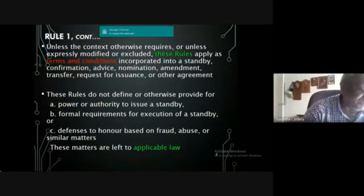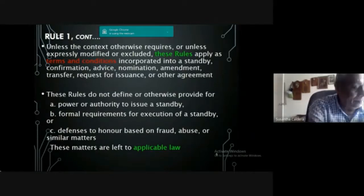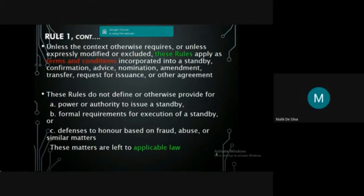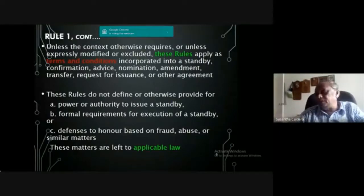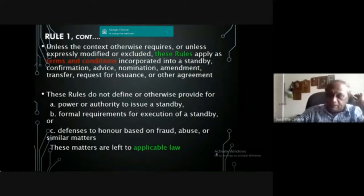It gives a limitation of responsibility, right? What is this applicable law? Law of the seller's country. Law of the country. Whether it's seller or buyer, it depends on how you have worded the sales contract. In the sales contract, you have to say under the jurisdiction of UK or Sri Lanka. It's not a must, but a majority of the time it will be on the seller's country, the seller's jurisdiction.